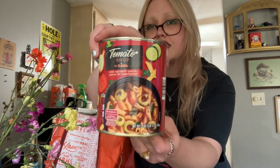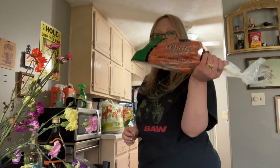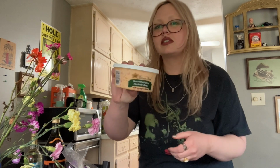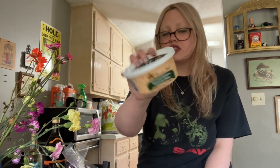So we got this tomato soup with spinach, pasta, penne, and vegetables. Sounded really good, and it looks really good. I also just got a potato soup too. Spinach, kale, carrots. Got some of this gourmet jalapeno pimento cheese because I've had all these pimento cheeses before and it was really good, so we wanted to try this one too.